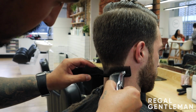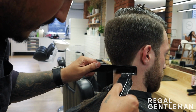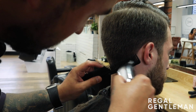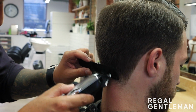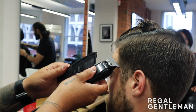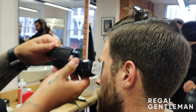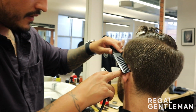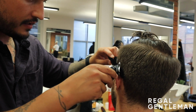I'm going down the very bottom with my smaller comb now, with a nice taper on the neck. Working down into that hair, getting all them longer bits that we missed.